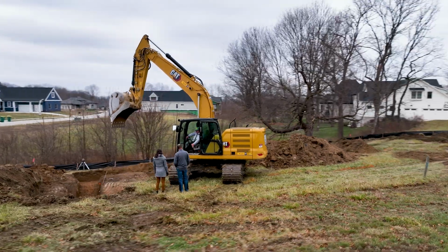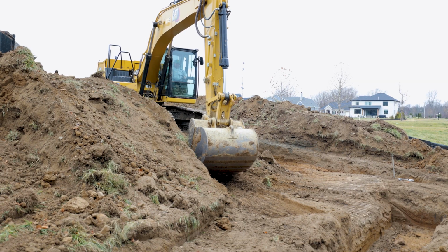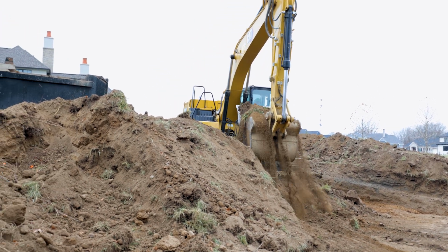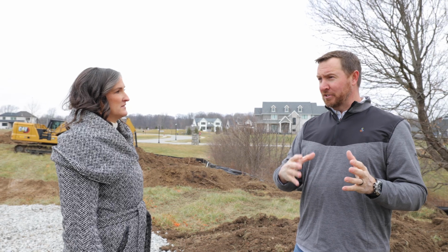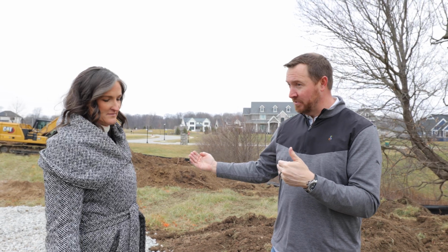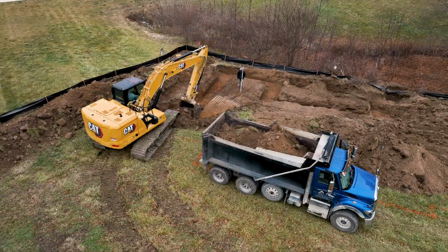Okay, so we clearly have them digging here today. How long are they going to dig to get at least the foundation? So I say the big steps of a project are foundation, framing, and the mechanicals. I always say there's about 4 to 6 weeks in those stages. So today's day one of a 4 to 6 week process of them digging, the footers, the pouring of the footers, the wall, all that stuff.